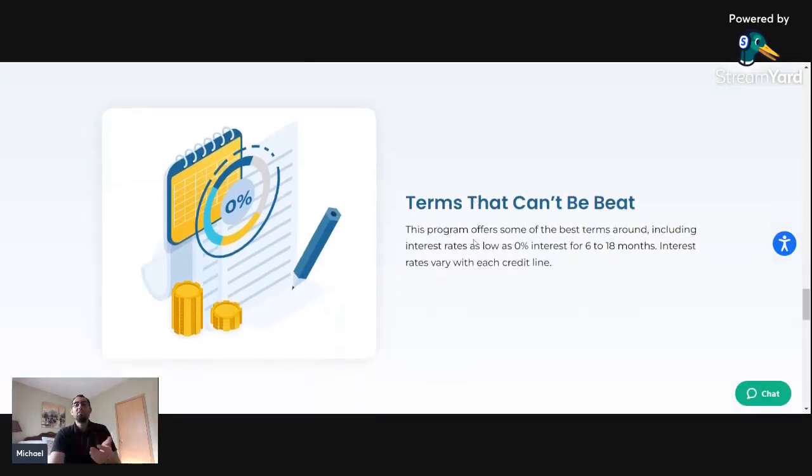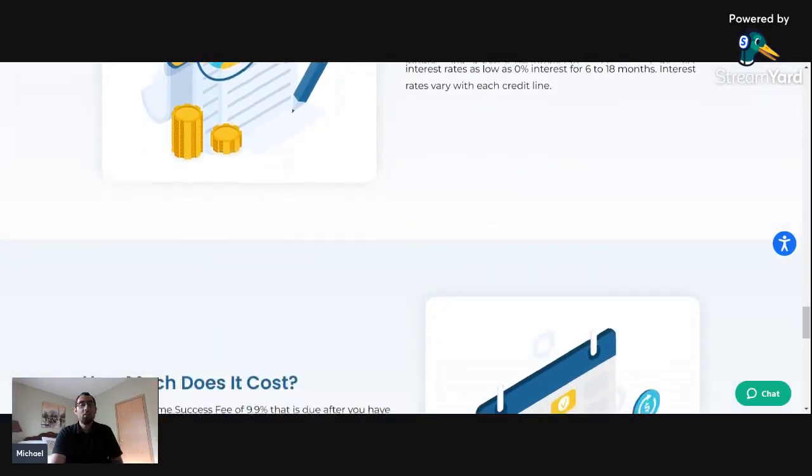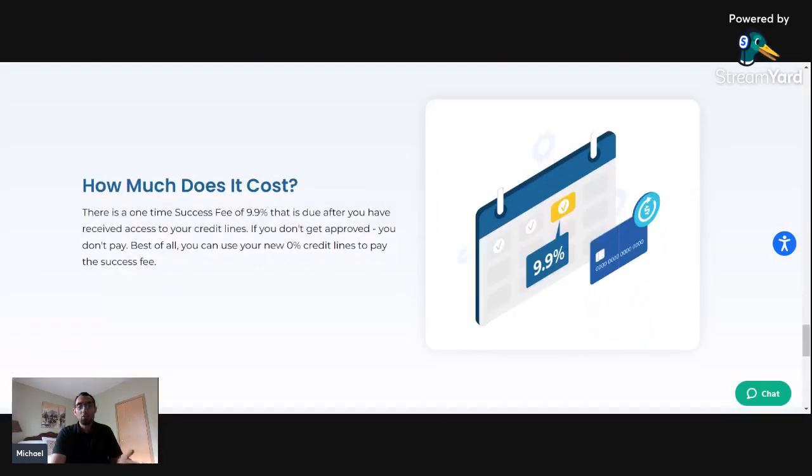So these are terms that you cannot beat. This program offers some of the best terms around, including interest rates as low as 0% for 6 to 18 months. Interest rates vary with each credit line that you have. So how much does it cost? There is a one-time success fee of 9.9% that is due after you have received access to your credit lines. If you don't get approved, you don't pay. Best of all, you can use your new 0% credit lines to pay the success fee. That is amazing. That's a lot of flexibility.